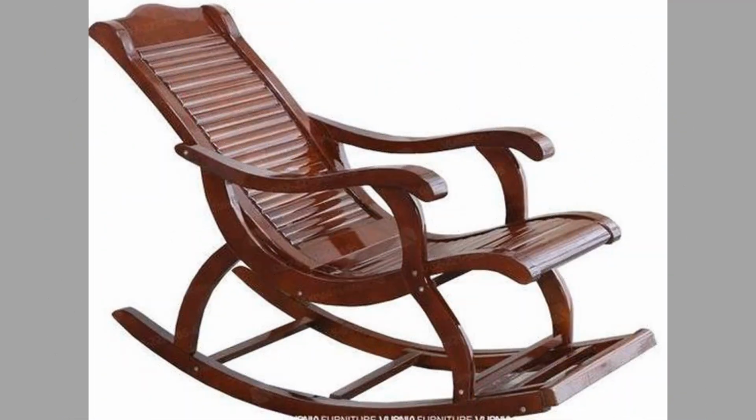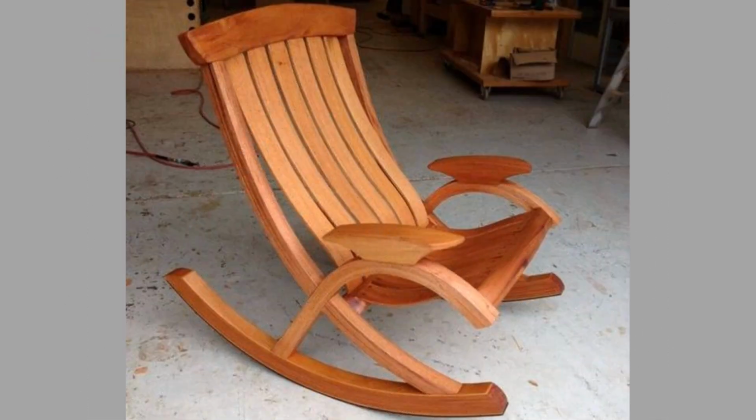Well, there you have them. Our hand-picked luxurious wooden rocking chair design ideas for classic interiors.